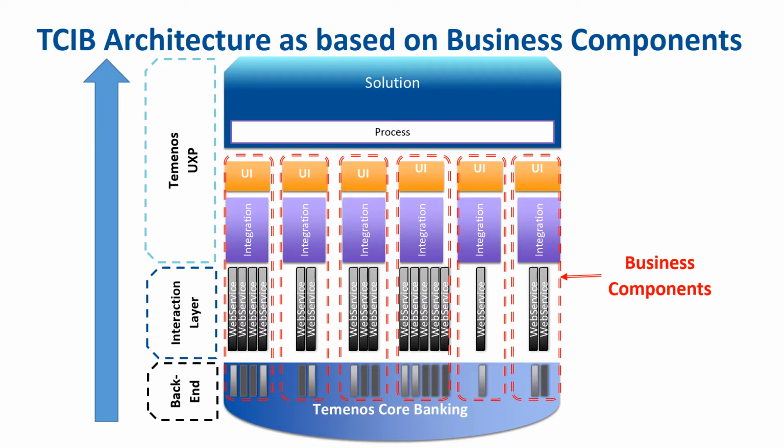Process. This is the actual business process built in Temenos UXP's process editor for the main project file. Please note that this is not part of the business components. Presentation. Built in Temenos UXP's presentation editor, this drives the entire look and feel of the solution. Add a theme and you get the final result, the TCIB web page.